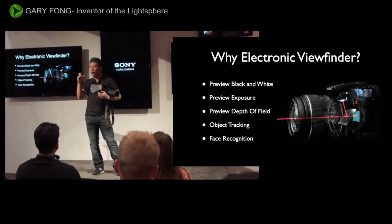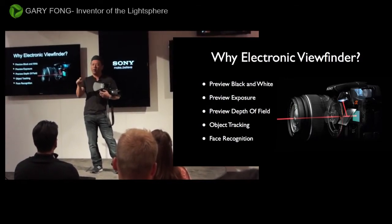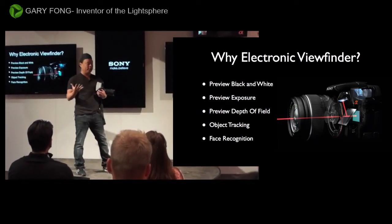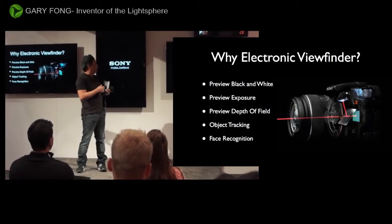You can shoot just like regular, but the minute a person smiles, you can choose broad smile or moderate smile. It will fire on that smile. I know it sounds really weird, but if you want to catch the peak of expression, that's something that it'll do. Those are all things that happen because you can see through the eyepiece.